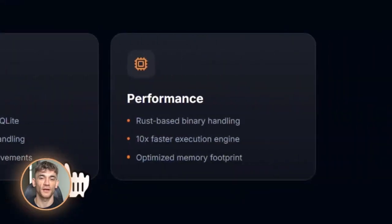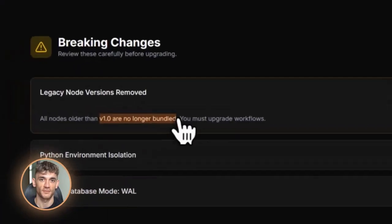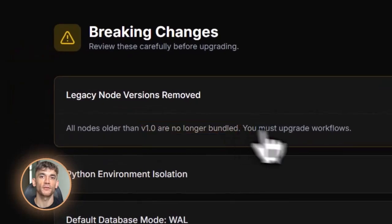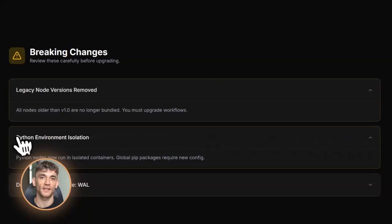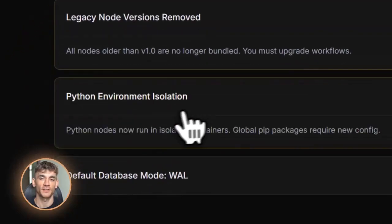The new SQLite pooling driver is insane. n8n ran benchmarks. They're saying it's up to 10 times faster. 10 times, that's not a typo. The new driver uses something called WAL mode. That's write-ahead logging. It allows better concurrency. Multiple things can read at the same time.